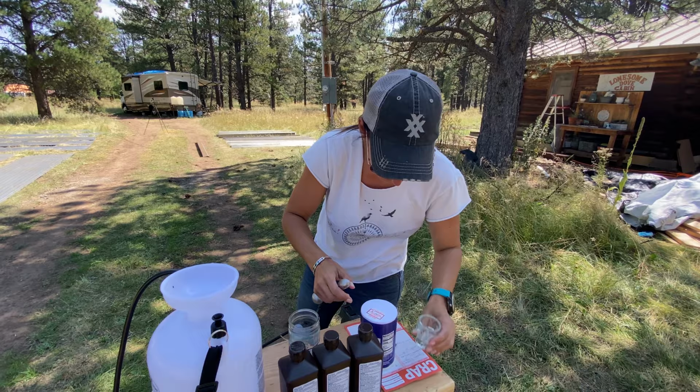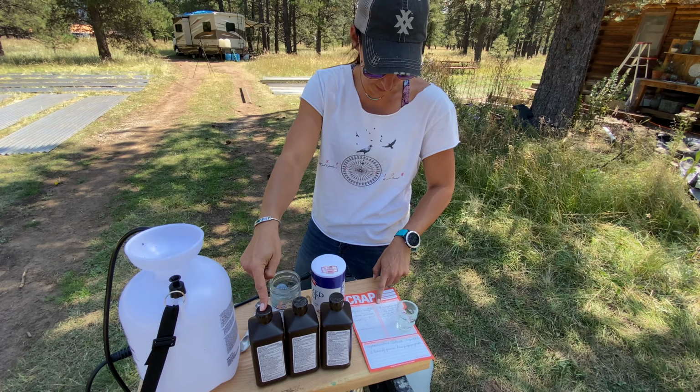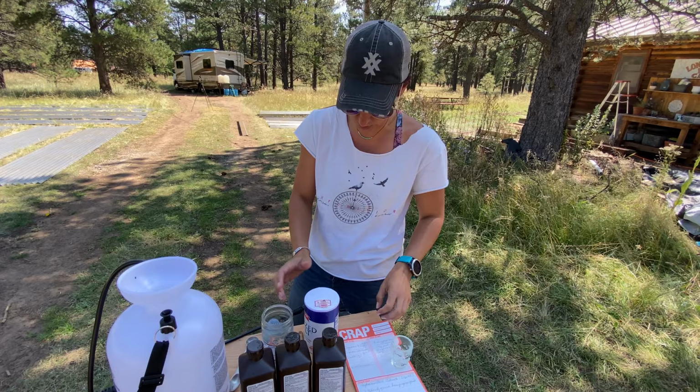Crystal skull shot glass. The vinegar. For every cup, we need 1 teaspoon of salt? Yes. Okay. So 2, 4, 6. So that's, we need that many. Talk about precision. I'm gonna put them in here.